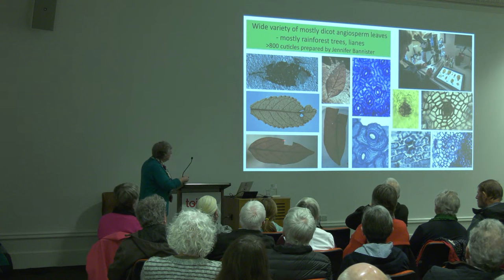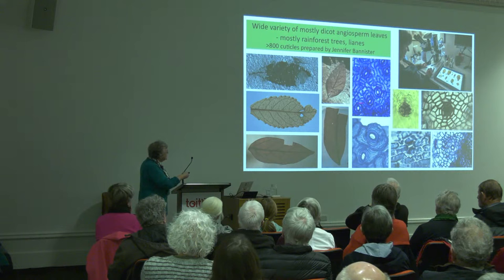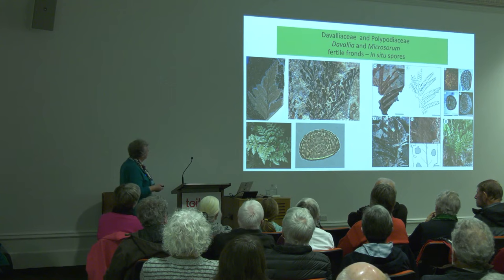She also takes little snippets out of the side and looks at them, treats them with stains. This is crystal violet, I think. And you can see the shape of the cells, the stomata, the hairs and so on, and that enables us to identify the leaves. So I'm just going to give you a very quick run through now of some of the things that we've found, and they really are amazing.